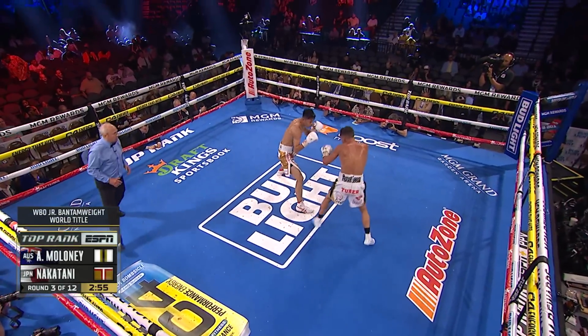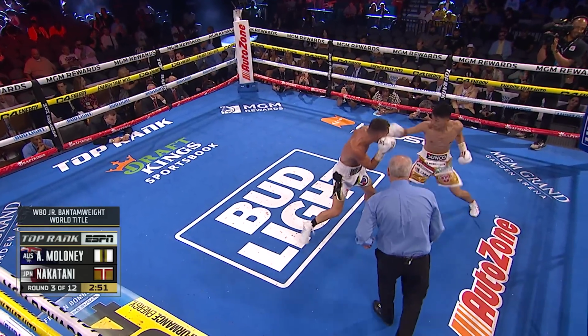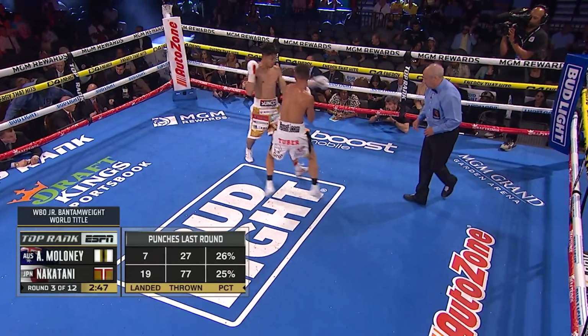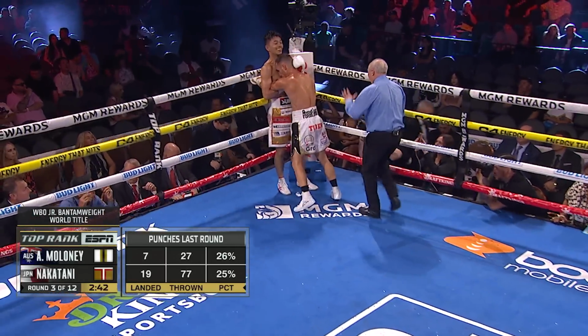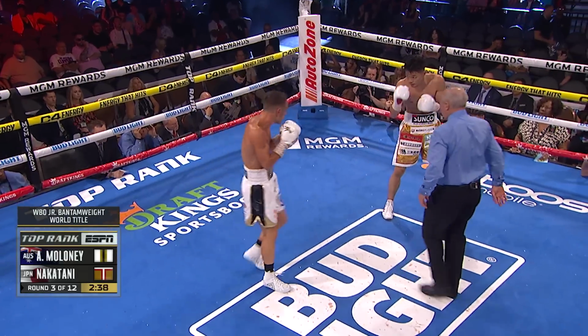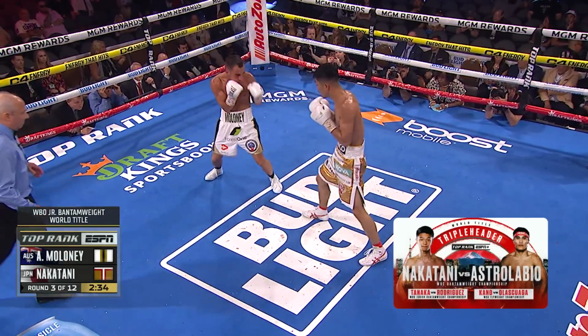Nakatani threw 77 punches in that second round. 59 of them were power punches. He landed 17 of those, including the uppercuts that scored the knockdown. Big round for the undefeated Nakatani. He got smashed with a left hand on the way in, and he got hurt, but he disguised it well by just bodying up with Nakatani.